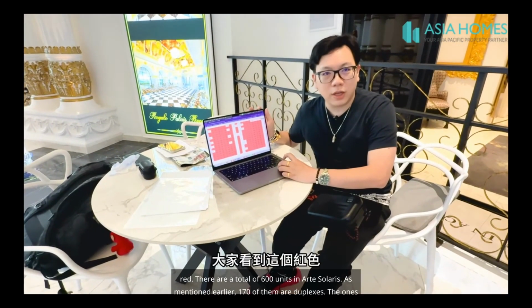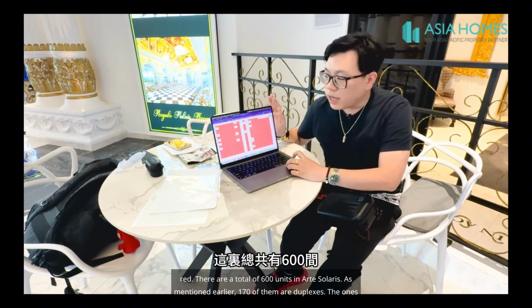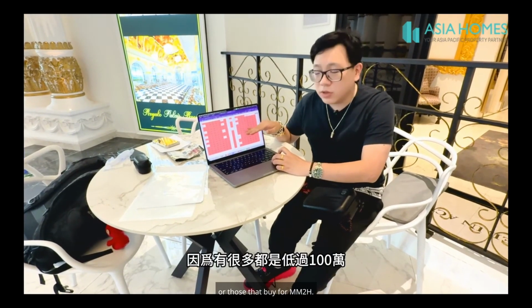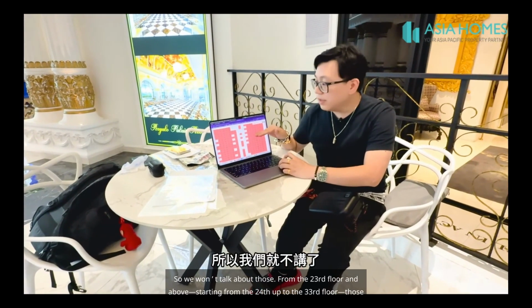This is the sales chart. As you can see, it's all a sea of red. There are a total of 600 units in Arte Solaris. As mentioned earlier, 170 of them are duplexes. The ones below are offices. Many of them are priced below 1 million ringgit, making them unsuitable for foreigners or those who buy for MM2H. So we won't talk about those.